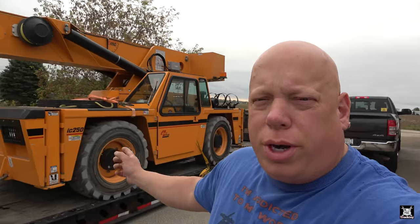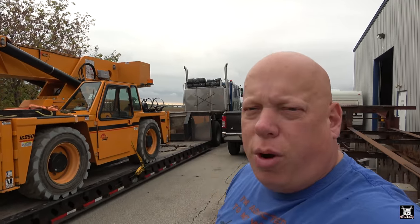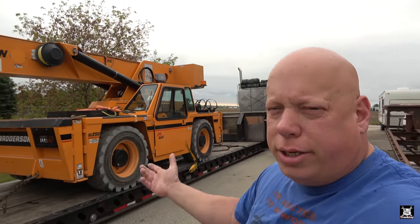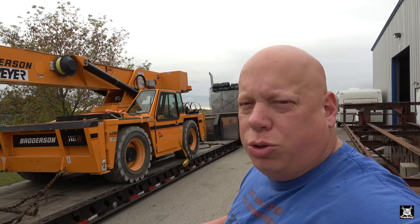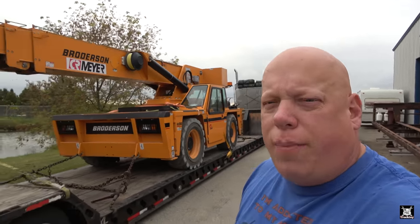While Orwell warms up and airs up, let's show you what we got. This here is a Broderson crane we picked up down at a job site that C.R. Meyer was working on in Macon, Georgia. They usually have a yard up here in Wisconsin where they rotate their equipment. When they're done with it, they bring it back, rotate it, service it, and get it ready for the next job and then send it out. So we picked it up in Macon and brought it here because it was over the weekend, and now today's Monday, we're going to drop it off. It's just a big old Broderson crane.